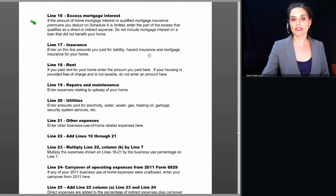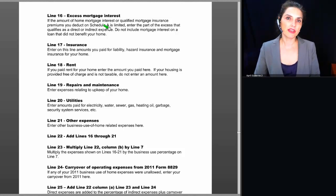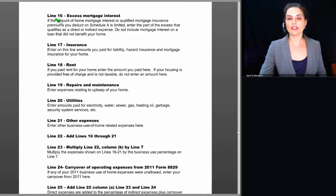Mortgage insurance is another one. It has a much lower phase out between $100,000 and $110,000 of income when you phase out on the mortgage insurance deduction. And so if you paid mortgage insurance but your income is above $110,000, you wouldn't be allowed to deduct it on Schedule A, and therefore you wouldn't enter it on those earlier lines of the 8829. Instead, you would enter that amount on line 16.